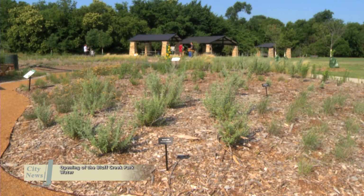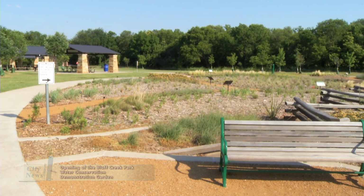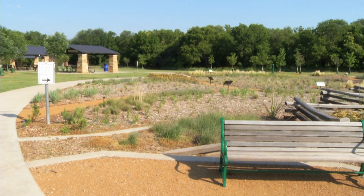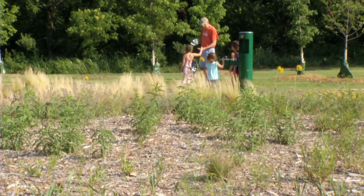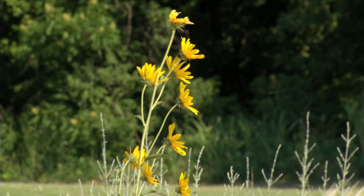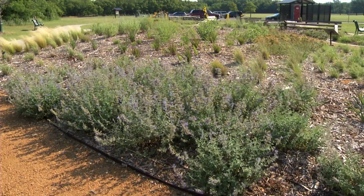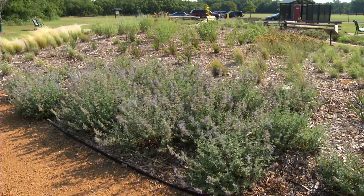First, I would like to thank the Oklahoma City Utilities Department and Oklahoma State University for choosing Bluff Creek Park to house their conservation garden project. The park visitors now have something else to experience with the addition of this conservation garden, and we hope it will draw new people to our park.